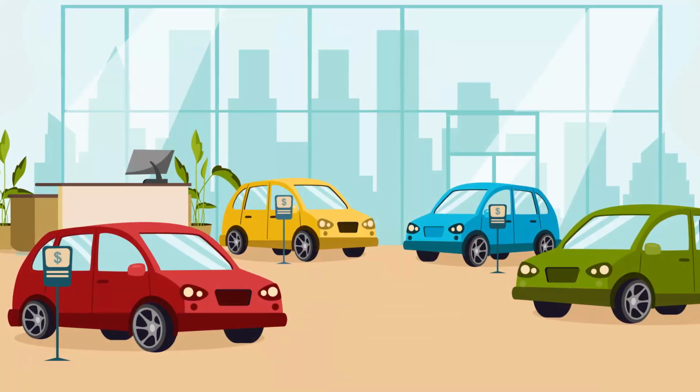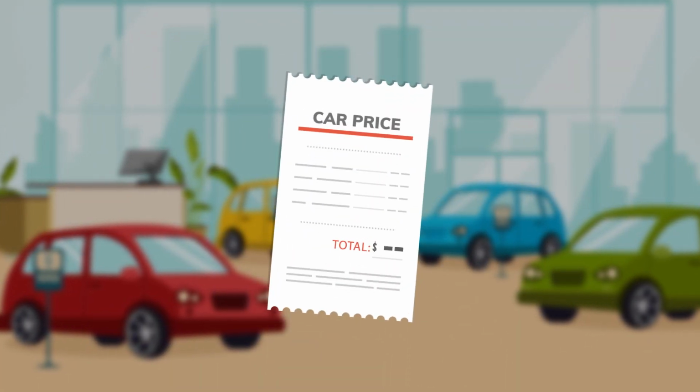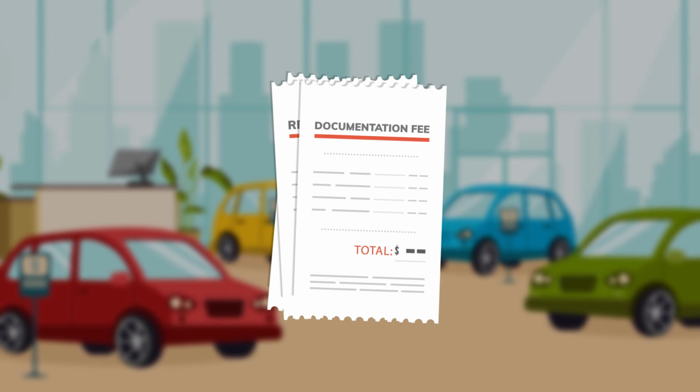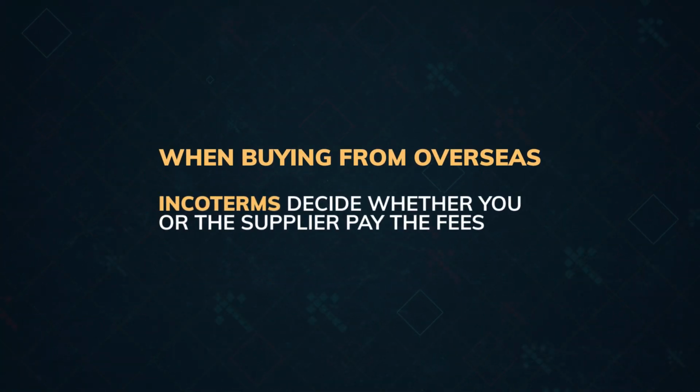Have you ever bought a car before? Well, Incoterms and shipping is a lot like buying a car. Yes, when you buy a car, the cost of the car is the most expensive part of the purchase. But you're probably going to get a lot of confusing other fees as well. Things like registration fees and documentation fees, etc. These fees are all pretty small, but you have no idea what any of them are. All you know is that you have to pay them. Now, when you buy a car, it's you who's going to pay those fees. But when you're buying from a factory in a place like China, Incoterms are going to decide if you or your supplier pay those different fees.